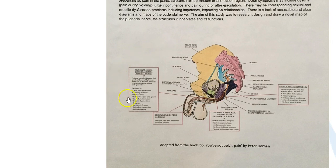So it can be involved in conditions where there's pain after urination, pain after bowel movements, erectile dysfunction, premature ejaculation, pain during sex. We also have the dorsal nerve of the penis in males and the clitoral nerve in females. That's the sensory supply to the external genital area.